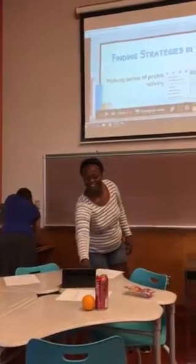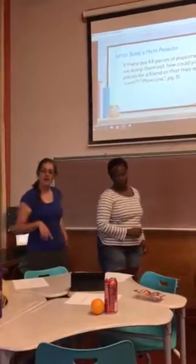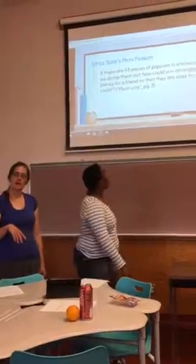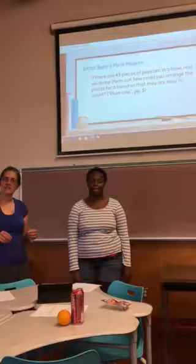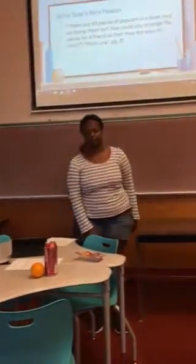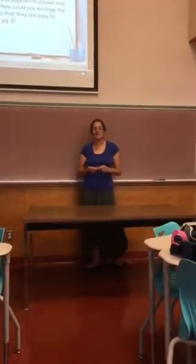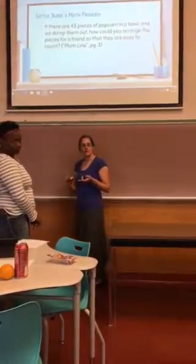Here's my technological challenge. We started with a math problem that a younger kid might work on. There are 43 pieces of popcorn in a bowl, and if you dump them out, how would you arrange them so it's easy for a friend to count? I like this problem because it has a lot of possible answers. A kindergartener or first grader's instinct might be to lay them all out in ones. But you could lay them out in fives, or in tens.